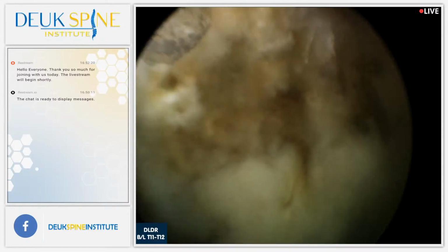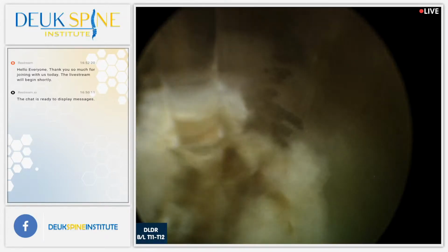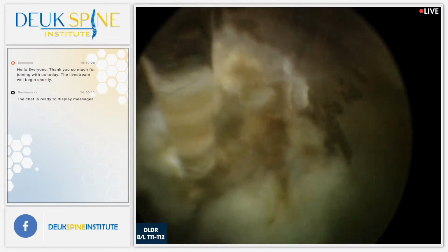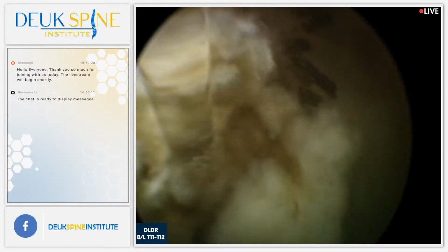As discs degenerate over time with herniations, they get worse and worse, they get more collapsed. You get bone spurs and bone spur formation. Bone spur is basically bone. And the good news is the laser is quite good at removing bone and bone spurs.